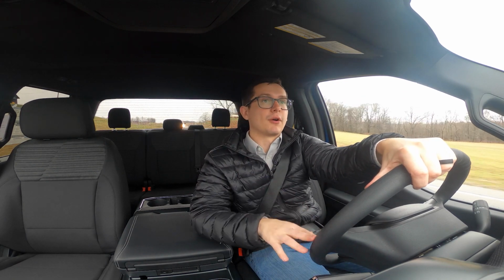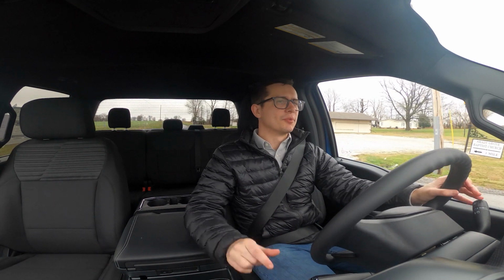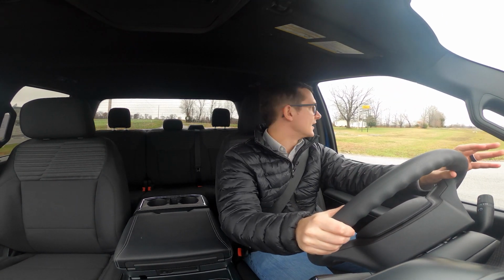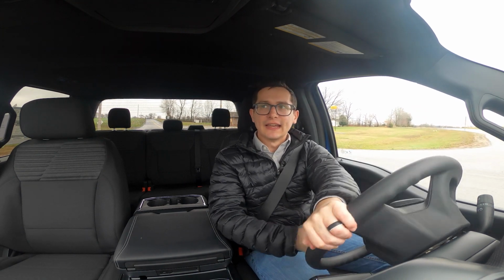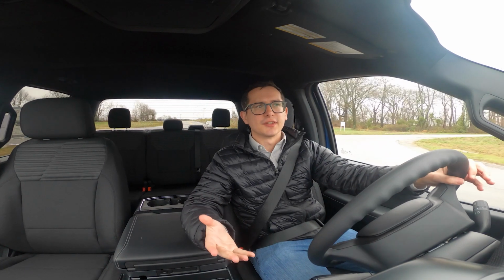Everyone can talk about power and towing and stuff all day long, but there's just a feeling when you're driving a V8 versus a turbocharged V6, and it's just, you know, here, let's listen.